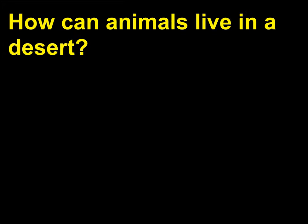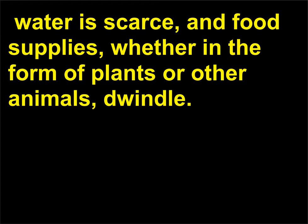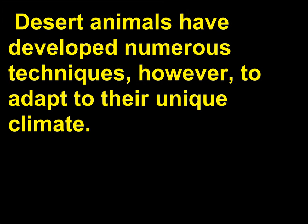How can animals live in a desert? The harsh conditions of desert life present many problems for the animals living there. Temperatures get extremely high, water is scarce, and food supplies, whether in the form of plants or other animals, dwindle. Desert animals have developed numerous techniques, however, to adapt to their unique climate.